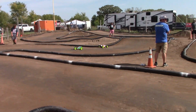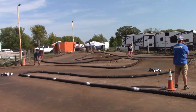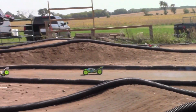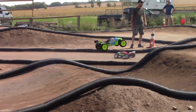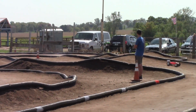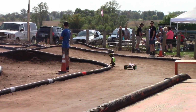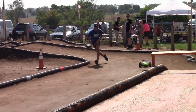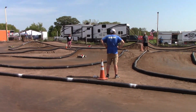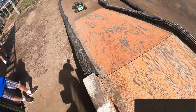Jeremy Whiting would catch Alec and make a pass for second. Alec would hang with him looking for a possible opportunity. A small roll on the front stretch, and he would lose touch with Jeremy. Still, an amazing drive to finish third on the podium. Nice job.